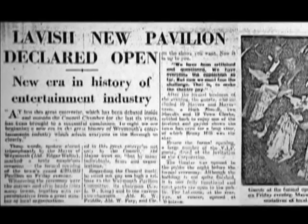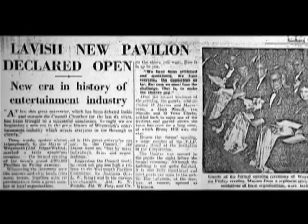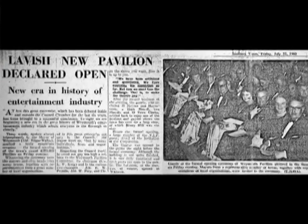1960, 1961, the new pavilion opened. Well, when this new pavilion opened, as it is now, there was an act, Eric Sykes, they called him. He's still living, he's 96, I think. And he was messing about, he was a comedian, and he set fire to the curtains.